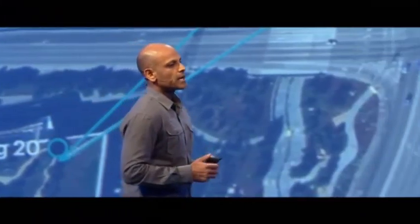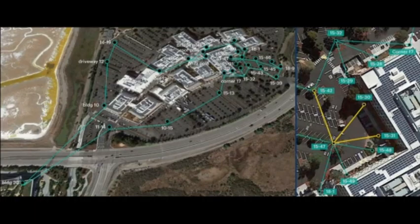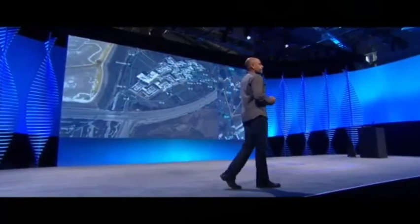Now we're doing a test at our Menlo Park campus down the street, and we've been able to achieve multi-gigabit per second link-to-link transmission rates. And this is just awesome because we're going to be able to bring this high-capacity urban Wi-Fi connectivity solution to bring more people online and to do it more affordably.